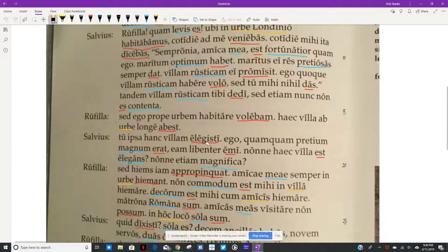So eligisti, we know it's perfect, right? Because of that isti ending. Eligo. From this verb, we get the word elect, right? Its perfect passive participle, a form you see in chapter 21, is electus. So you yourself chose this villa, this house.